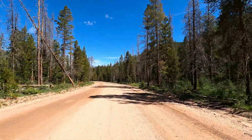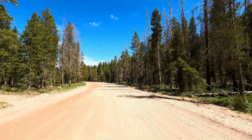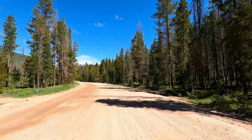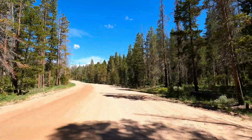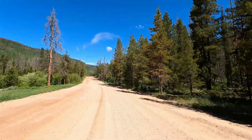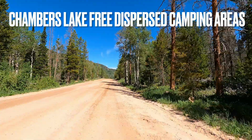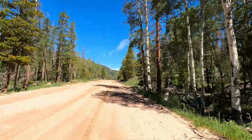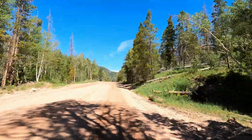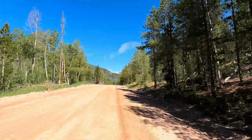We are in Chambers Lake. Chambers Lake is a reservoir located in Colorado, up past Fort Collins on your way to close to the Wyoming border. Of course, Fort Collins is close to the Wyoming border as well. This is one that feeds into the Cache La Poudre and ultimately disperses out on the eastern plains of Colorado and Texas area, which is pretty cool. Yeah, it's actually really cool.